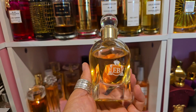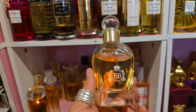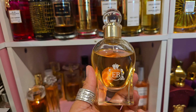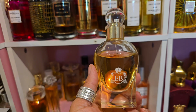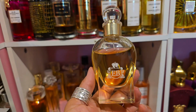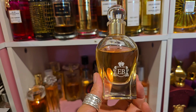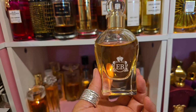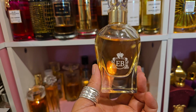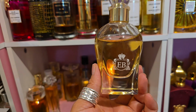This is Eric Buterbaugh Fabulous Magnolia. Now he has gone out of business. These are all discontinued, and I really want more of them. I think in 2025, because of the way I'm planning on purchasing, I'm probably going to get a couple more. But this is a beautiful, beautiful fresh magnolia. Eric Buterbaugh is a florist to the stars, so he does florals really beautifully.